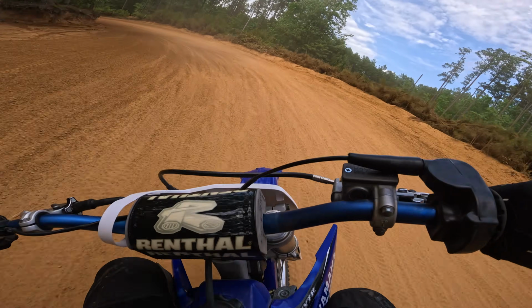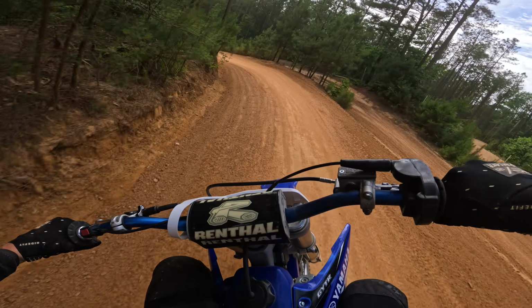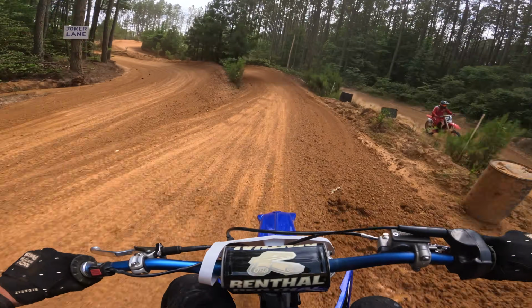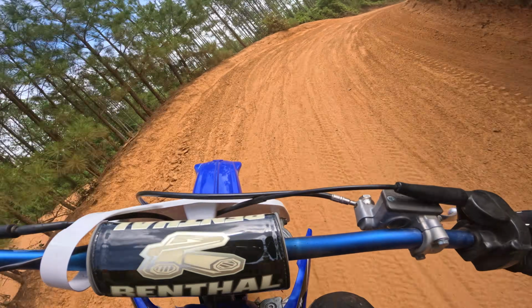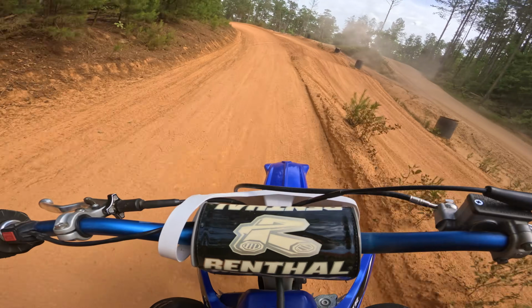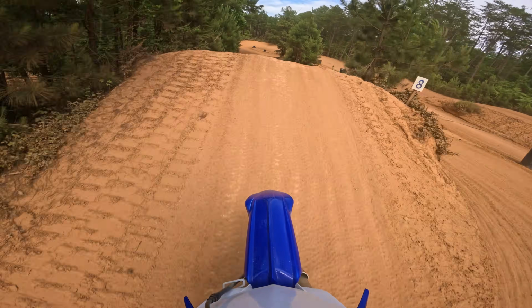Yamaha two-stroke, I definitely go with the YZ125 for that added power, that torque. Oh man, it's fun romping around on a super lightweight YZ125 like this. Whoa! I feel like this thing drifts into the corners.